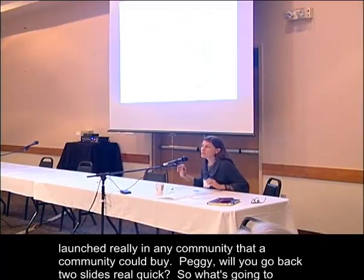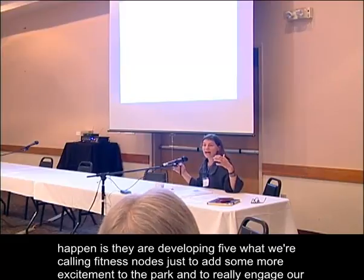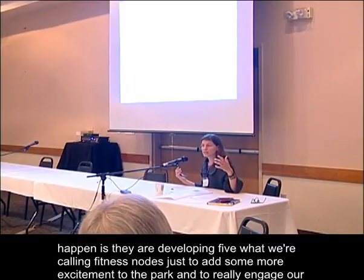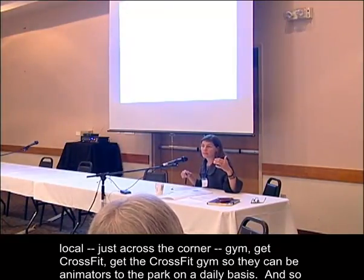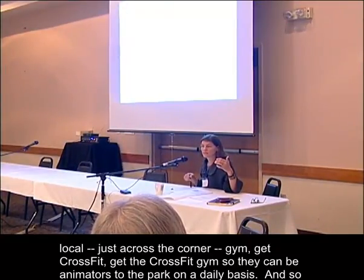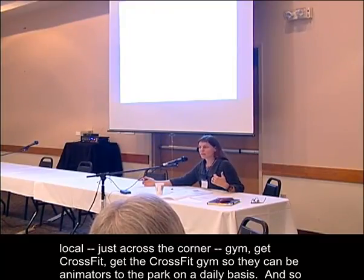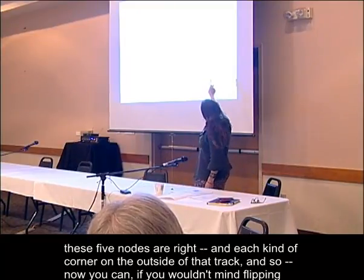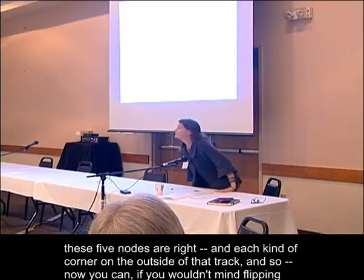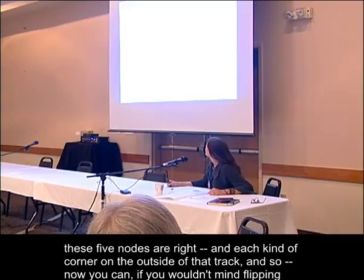So what's going to happen is they are developing five, what we're calling fitness nodes, just to add some more excitement to the park and to really engage our local gym, just across the corner, Built CrossFit gym, so they can be animators to the park on a daily basis. And so these five nodes are right up in each corner on the outside of that track. And so now, if you don't mind flipping forward.